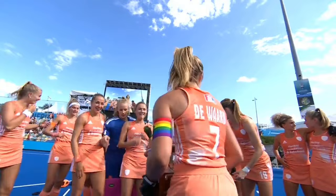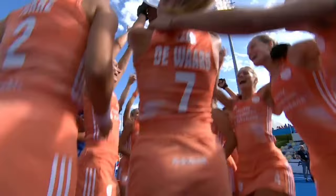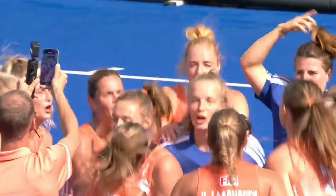Zandevar, that's the money shot. Up it goes, so be careful with that trophy. It's a little bit delicate. It's been rough handled on many, many occasions. Title number 12 for the Netherlands.